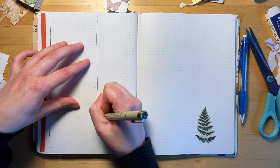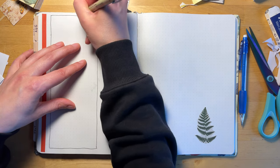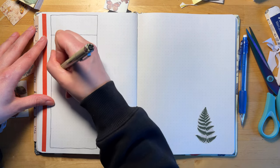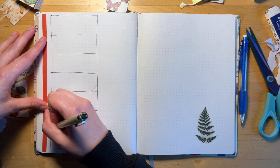Then for the final week, I just had 1 week left, and I wanted to have enough space here to put a task list and space for some notes, so I just did a very simple column with 7 boxes in it for the last week of October here.